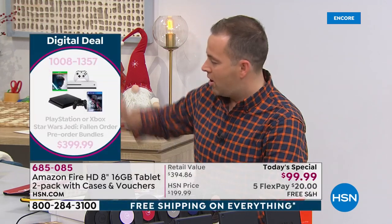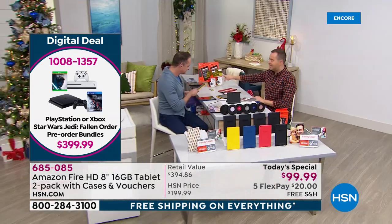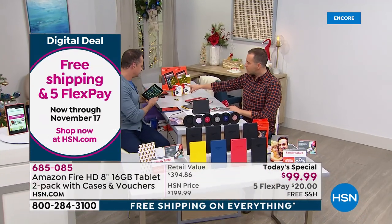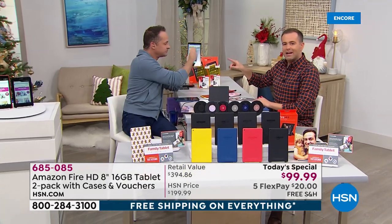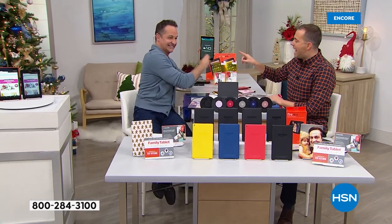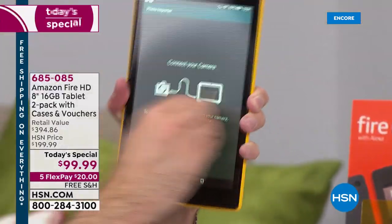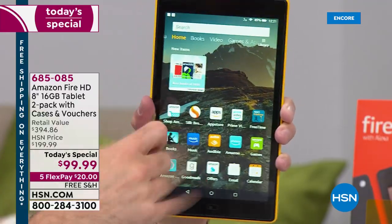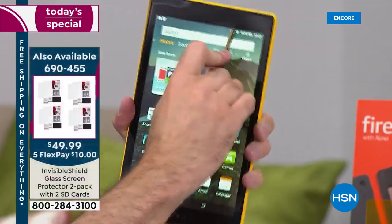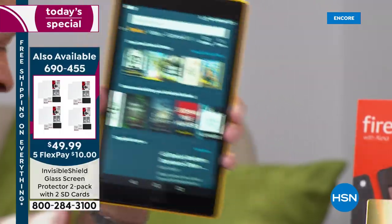I wanna show you this right there. Not one, but two screen protectors. It's called Invisible Shield. You don't only get the Invisible Shield screen protector, you're gonna get expandable memory cards as well. This is a key. In the past, I have done this demonstration 100 times with others that weren't this brand, that weren't the Zag brand. What usually happens is the screen protector itself scratches, but the tablet doesn't.